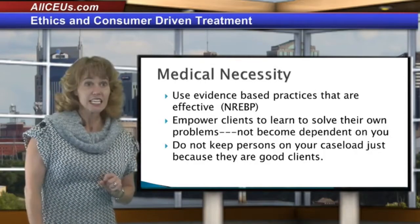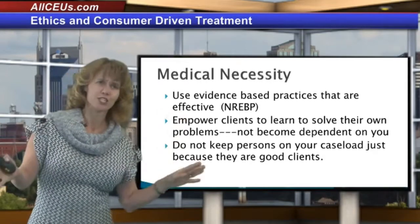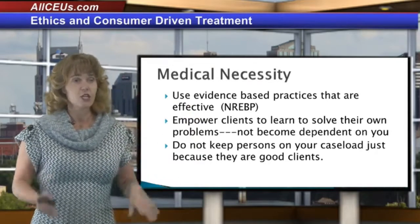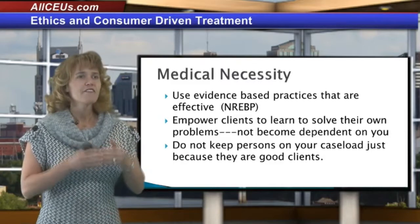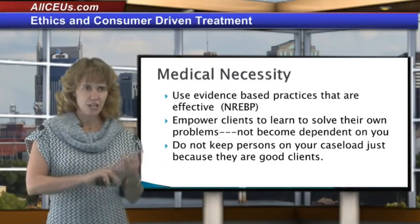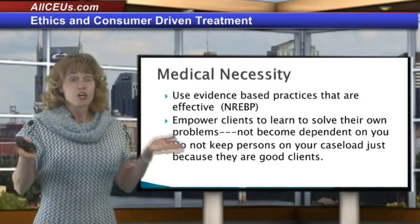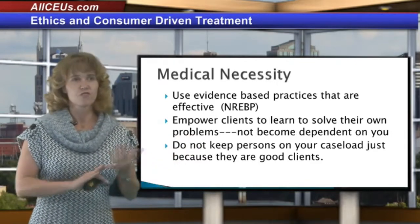Medical necessity, consumer-driven treatment. Okay, we're talking about the consumer. We're looking at their individual differences, assessing their strengths, their needs, and their preferences. Well, medical necessity is a need. Use evidence-based practices that are effective. The National Registry of Evidence-Based Practices, takes a lot to remember that acronym, has a list of current evidence-based practices that are in use. Start with those.